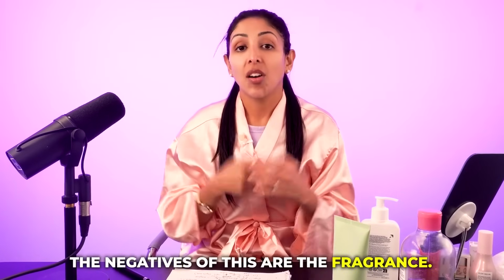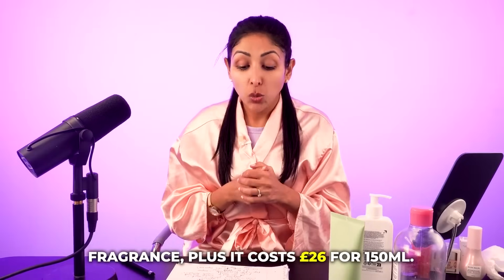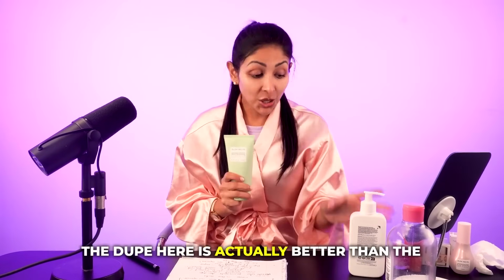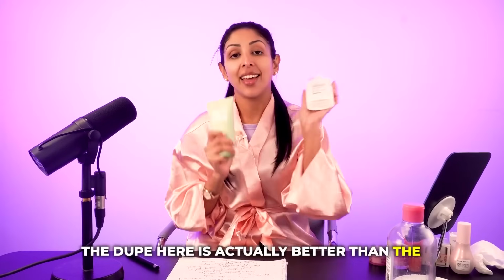The negatives of this are the fragrance. Plus it costs £26 for 150 mils. I'm going to tell you the dupe now. The dupe here is actually better than the original.